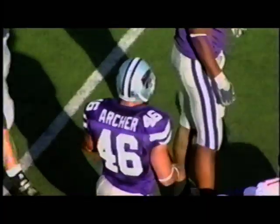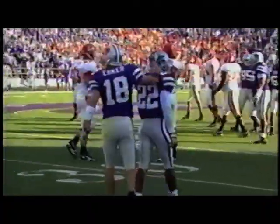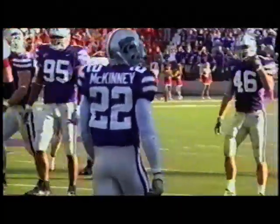Second and 17 Clones from the 39 of the Cats. Meyer back to throw. Looks left and it's incomplete. And Archer all over the intended receiver. Josh Johnson out of the backfield. Great recognition by the K-State Wildcats pass rush.